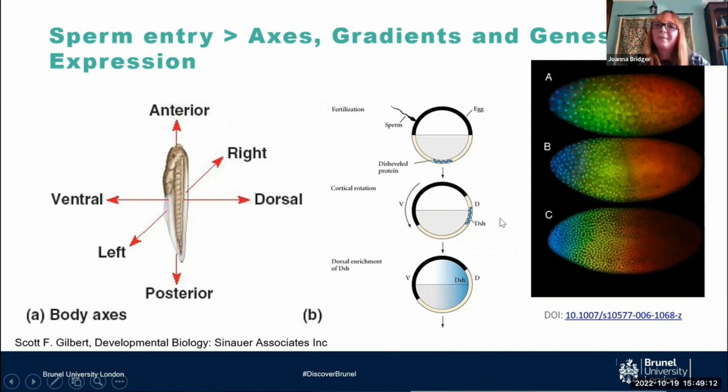And this component will prevent some gene expression happening, but allow other gene expression to happen. So where we get this, we get a gradient. A gradient is like when somebody's got an ombre hairstyle, so it goes from one color to the other. So you have a higher concentration, say, of brown at the top, and then it's lighter and lighter.